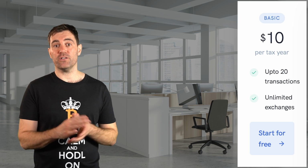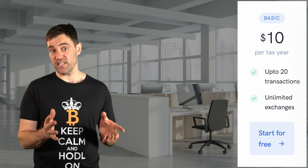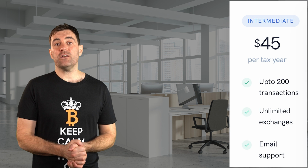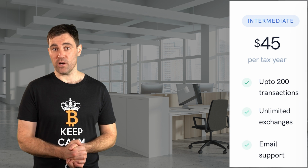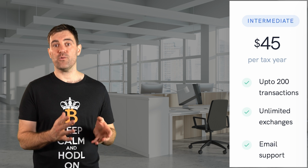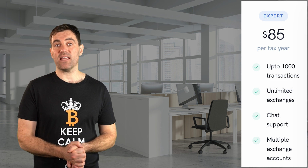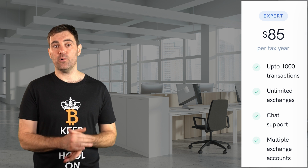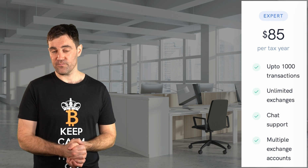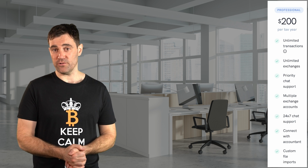Moving on to cost, I'll level with you and just say that if you have fewer than 25 transactions, you probably want to save $10 and go for Accointing instead. The intermediate plan will cost $45 per tax year and is good for up to 200 transactions. It also gives you access to email support. The expert plan is $85 and allows you to process 1,000 transactions, and you also get chat support and multiple exchange account support. Finally, the professional plan is probably the most interesting at $200.